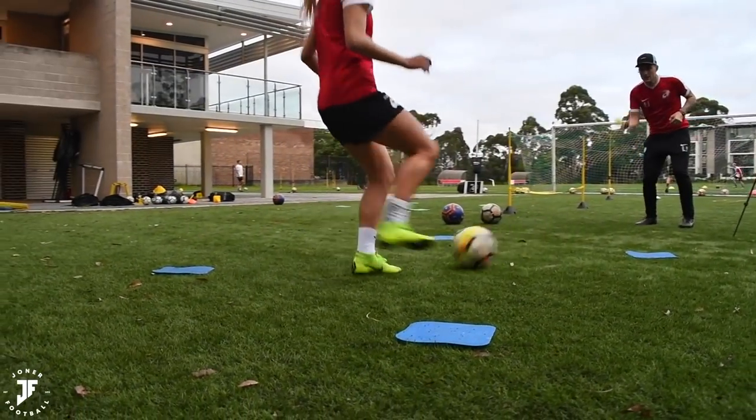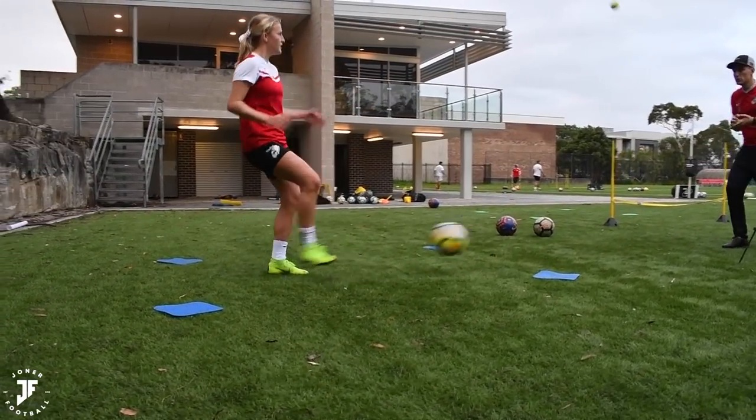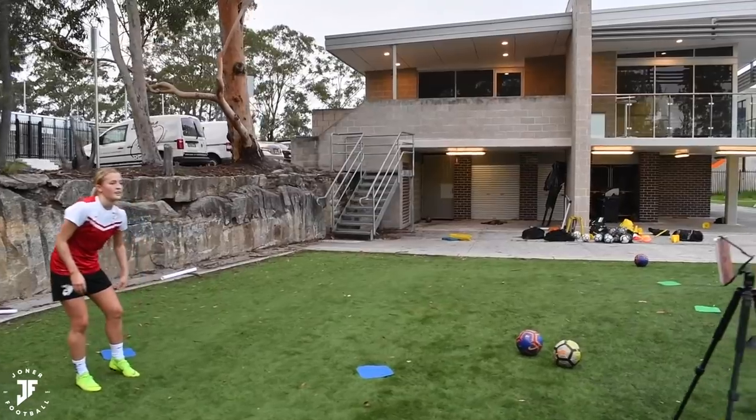Good. Set. Set. Play. Easy. Good. A little bit higher. Good. Adjust. Play. Good. Hold that. Numbers. Numbers. Good. Set. Set. Play. Good. So you see how you're just getting the brain working there? Alright. A little bit harder now.